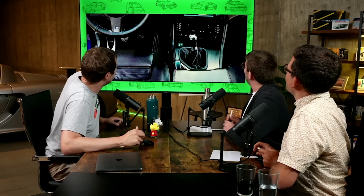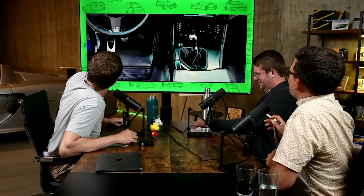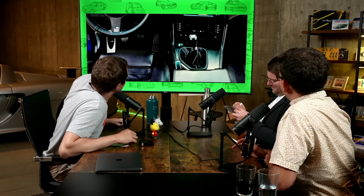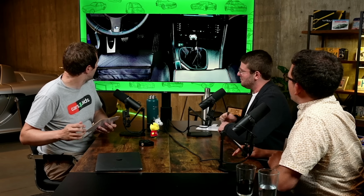Okay, guess the car based on the interior. This is the first one. Oh, easy. Done. Oh. Do you know it? I thought I did. Oh man, so easy. Can I take a nap now? I think I'm gonna go to sleep now. All right, I still wouldn't know it if it ran me over.